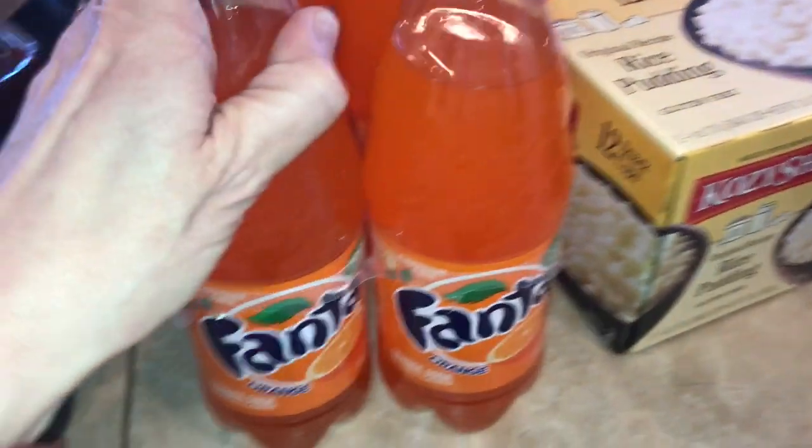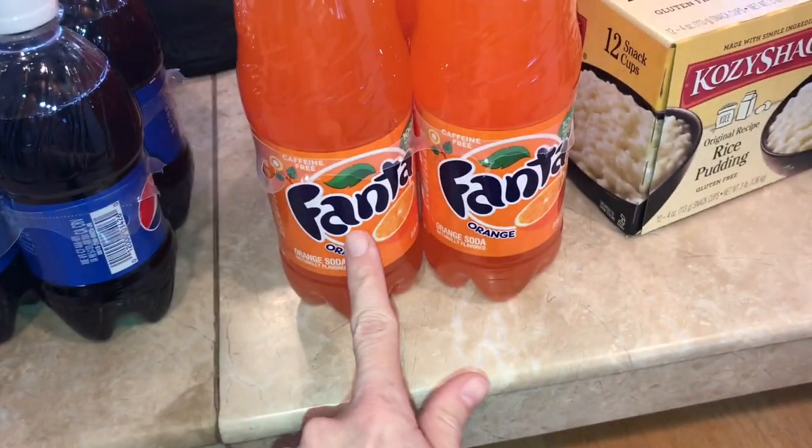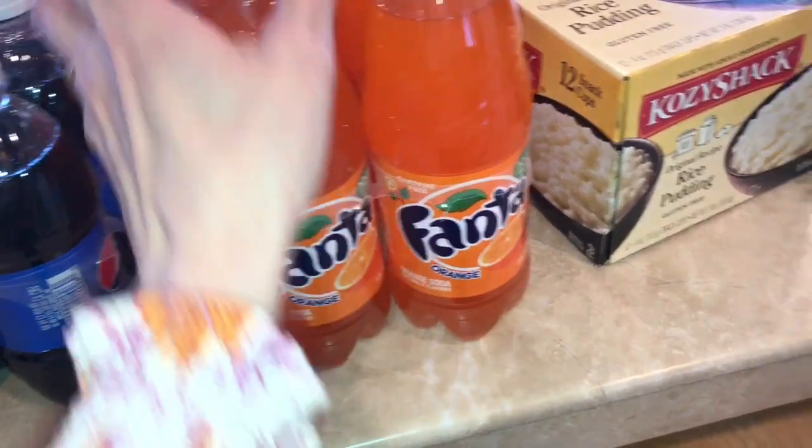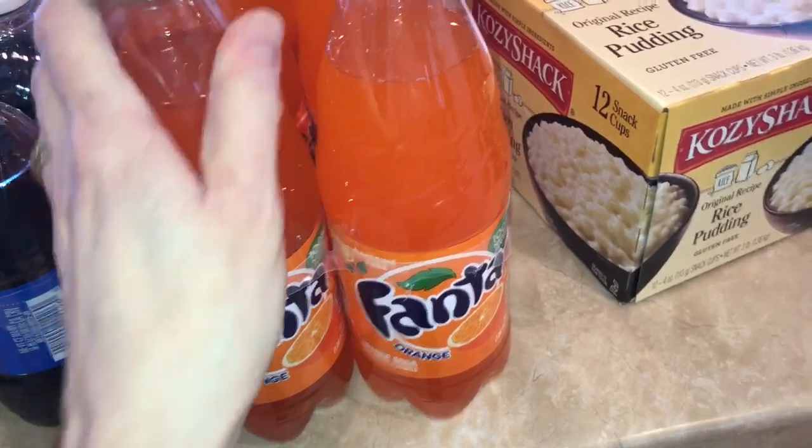And then he's really into the orange soda lately, so the Fanta is really good. And I got 2 of those. I think I left one outside.